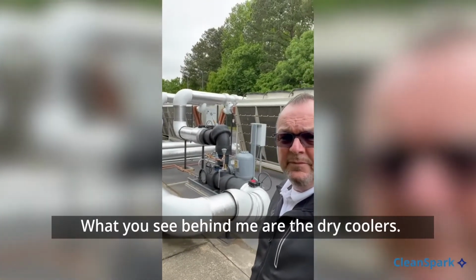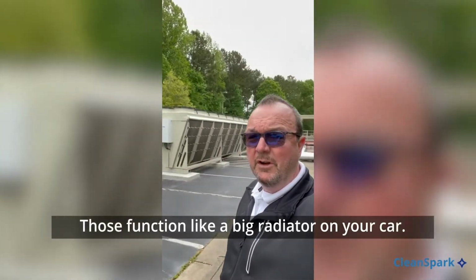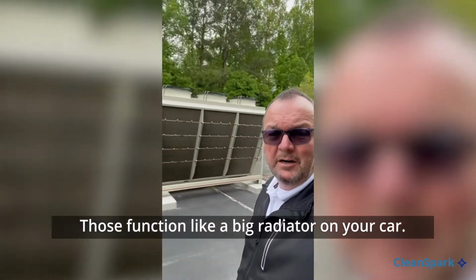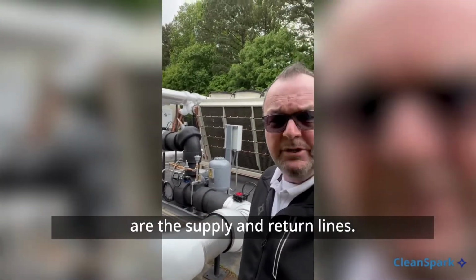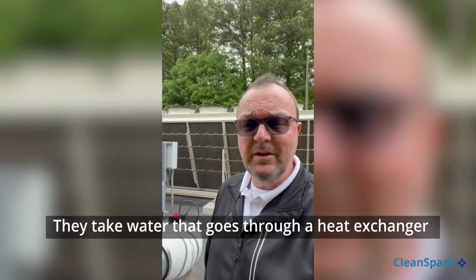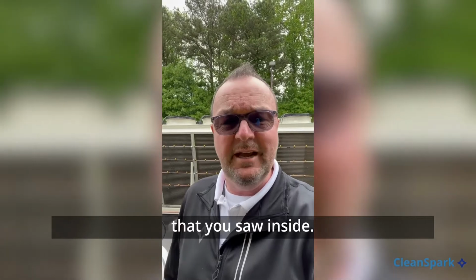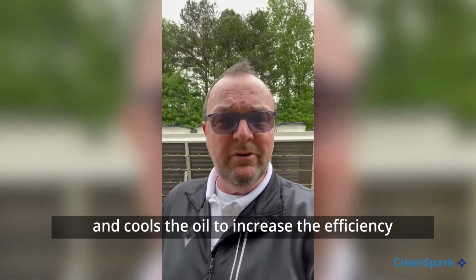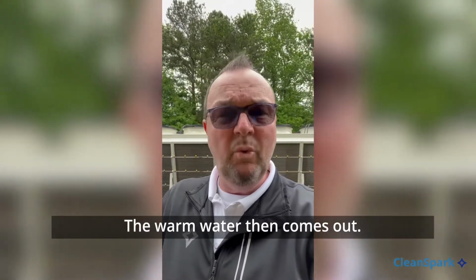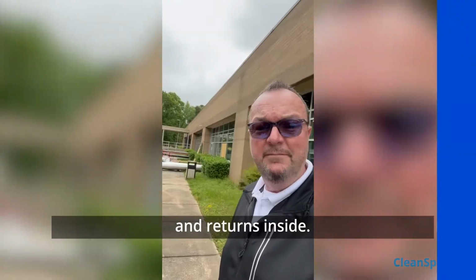Let's roll that clip. So now we're outside. What you see behind me are the dry coolers. Those function like a big radiator on your car. The big pipes that you see here are the supply and return lines. They take water that goes through a heat exchanger beneath each of those tanks that you saw inside, and the water goes through that heat exchanger and cools the oil to increase the efficiency of the miners. The warm water then comes out, circulates through these tanks, and returns inside.